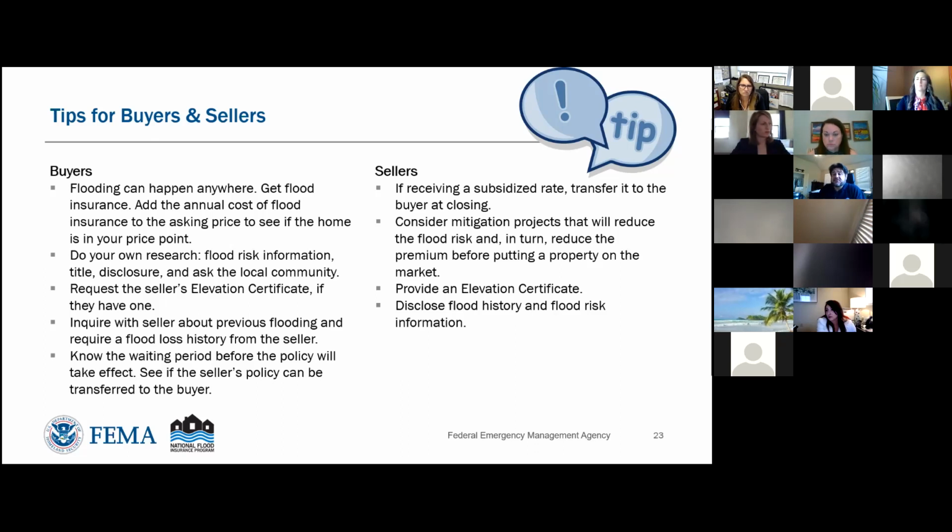And I have seen this sabotage a lot of closings. I don't know what it is about some of the younger generations. They just don't want anything to do with previous owners. And in some cases that may be good, but in the cases where the flood insurance policy can be rolled over and transferred to the new owner, that's a great product. It's a great product that we provide, and people need to take advantage of it.